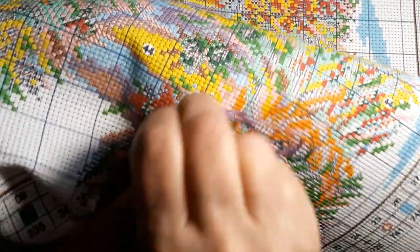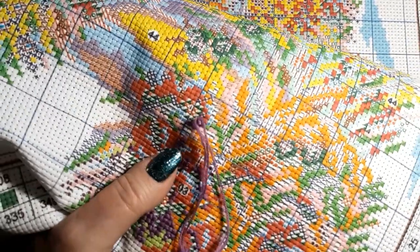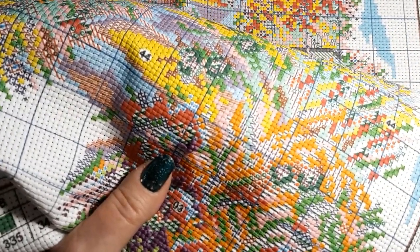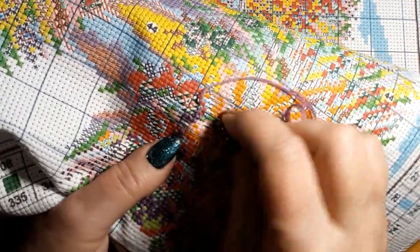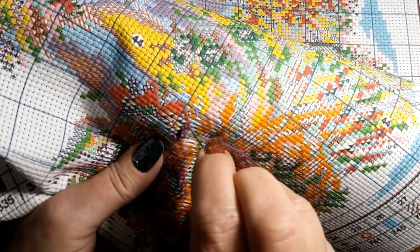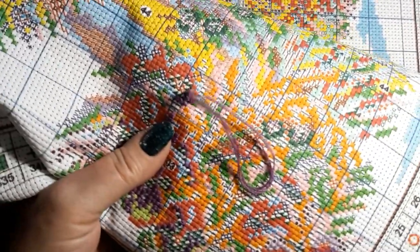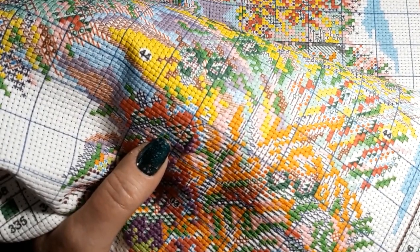So yeah, I don't know what I'm going to do. I'm trying to stay away from the fabric store, because heaven knows I could drop some money there, and it just ain't the time. So I'm trying to curtail myself. We'll see.